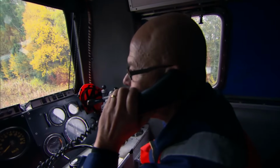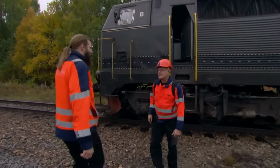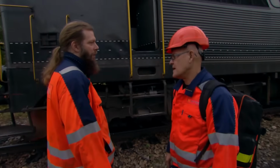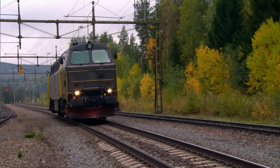Solo drivers must be sharp, so the length of a shift is restricted. Bengt passes the keys to Anders Pedersen, who will collect the second load. The shift is getting too long. We're not allowed to work for too many hours. It's quite strict regulations about that.